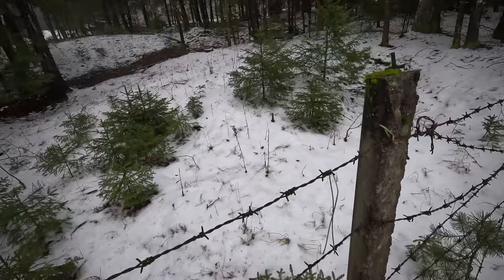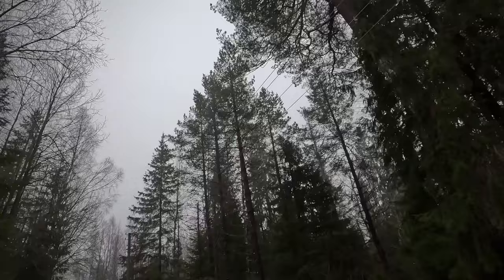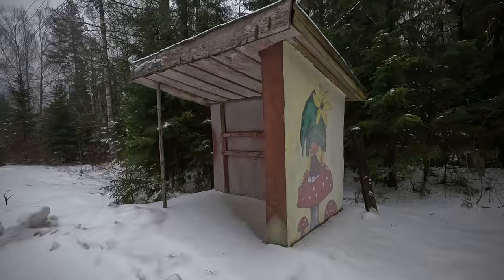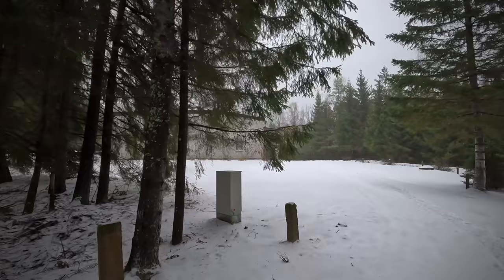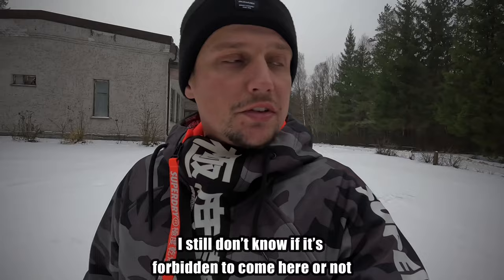There behind the trees, you see the military houses. I wonder if I can go any closer. Let's have a look. Here's the gate. We're now at the military base, the former military base. There you have the first house. I still don't know if it's forbidden to come here or not. I didn't see a sign, so.